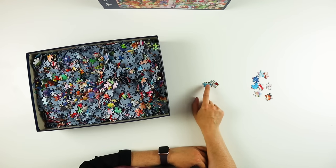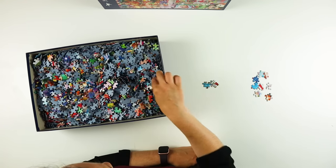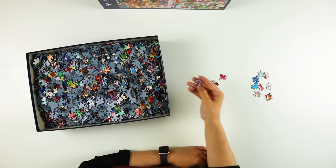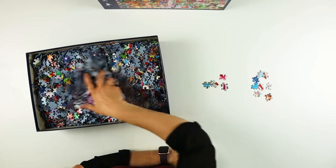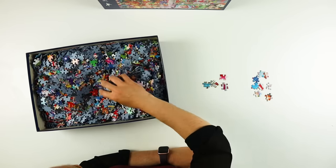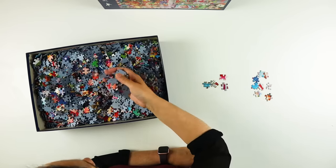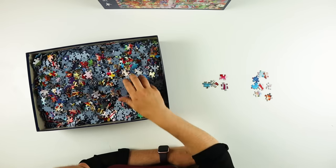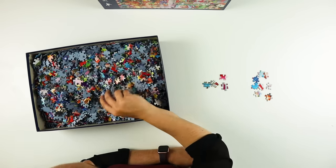Got lovely bright vivid blue on that piece, got some lovely pinks on that piece. So I think the colours will be true to the image, which is great. And they look lovely, these pieces, they look really nice. So I'm looking forward to making a start on this puzzle. And yeah, I'm definitely going to sort it.